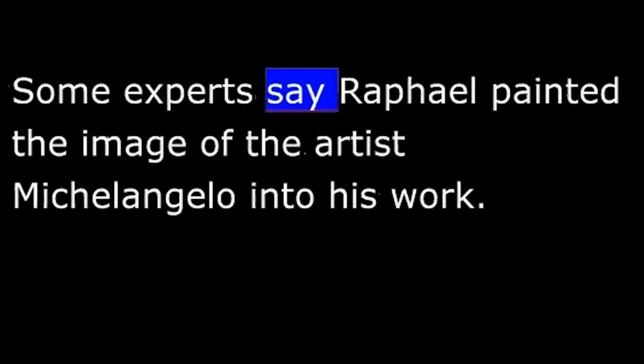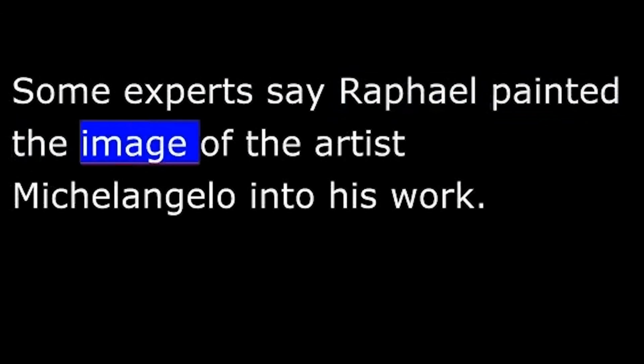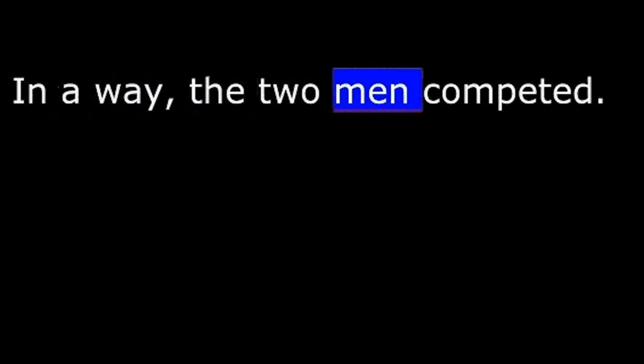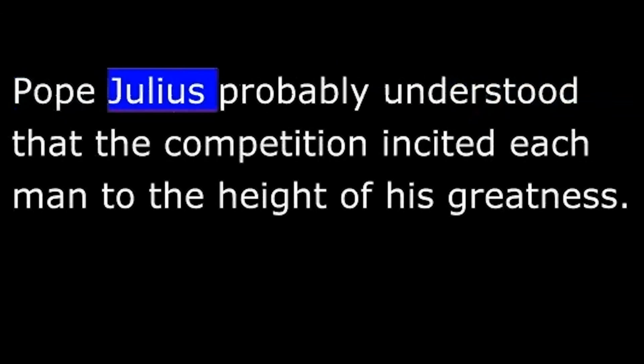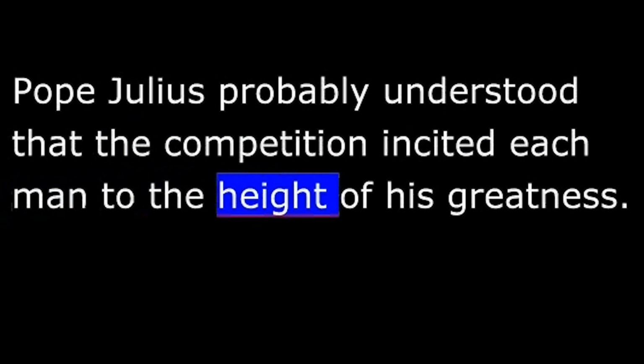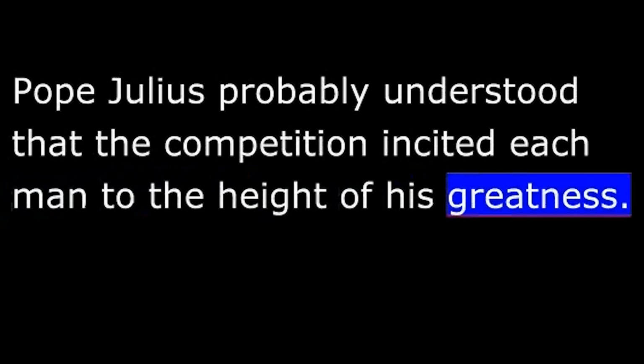Some experts say Raphael painted the image of the artist Michelangelo into his work. That may be true. Michelangelo was clearly in Raphael's thoughts at times. In a way, the two men competed. Pope Julius probably understood that the competition incited each man to the height of his greatness.